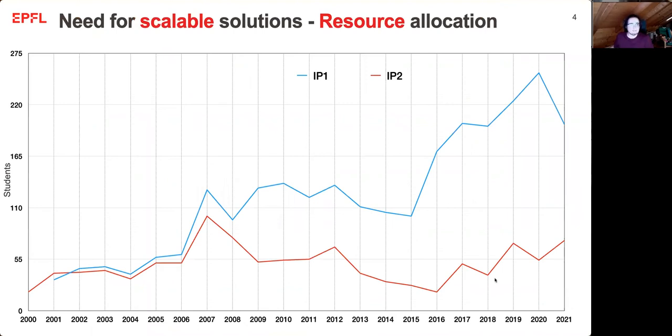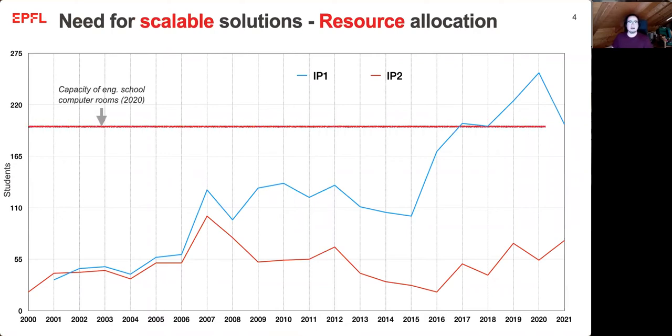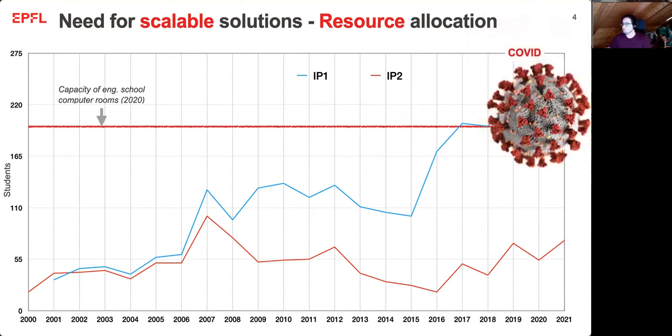Moving on then. We had this problem, which is a ton of students, a need for practical laboratory work, and a limited capacity of the rooms of the School of Engineering at the EPFL. This is a first problem. A second and much worse problem is the COVID pandemic, which rendered the typical format of the labs impossible because you couldn't cram that many people in a room, and at some point you couldn't even go. So we would have had to modify the course and remove the very appreciated practical component that it had.